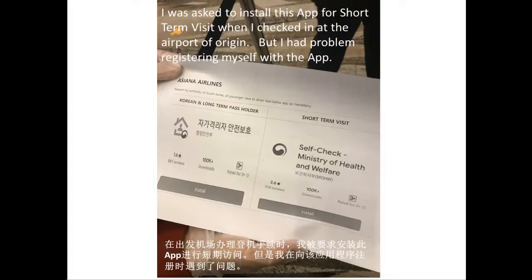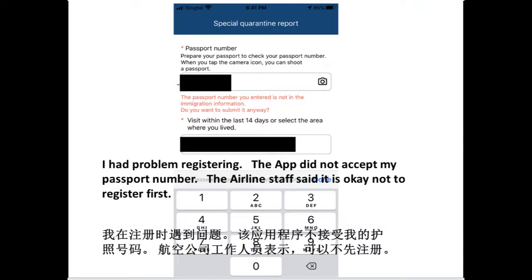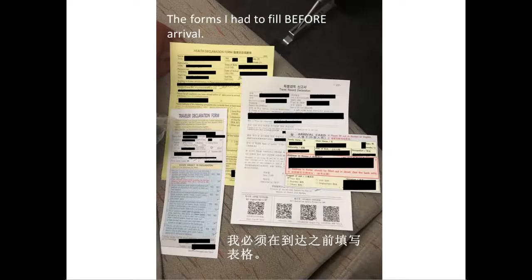At the airport of origin, I was asked to install this app for short-term visit when I checked in. But I had problem registering myself with the app. The app did not accept my passport number. The airline staff said it was okay not to register first. I think if you are visiting Korea for the first time, the app will not accept your passport number. The forms I had to fill before arrival.